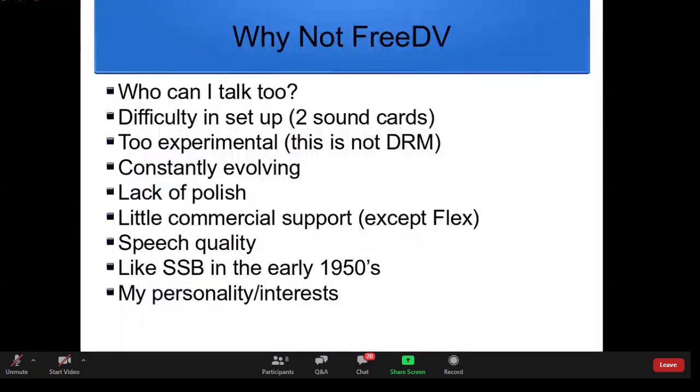Okay, why not FreeDV? It's not that popular. There aren't too many people out there at the moment. So one of the complaints is, who do I talk to? There is a bit of difficulty in setup with the two sound cards. It takes a bit of work, and that sometimes can be difficult. It's easier if you get some help, but some people struggle with that.